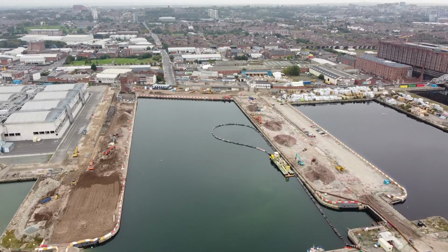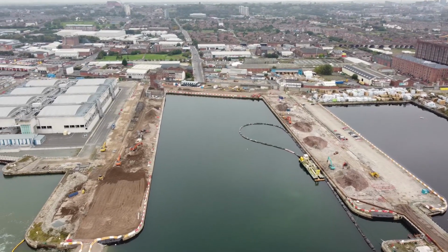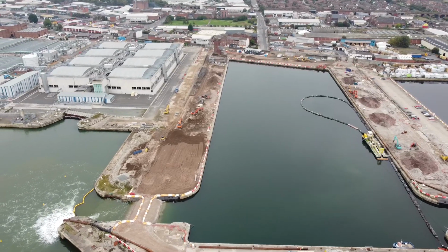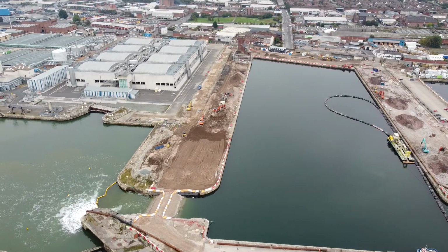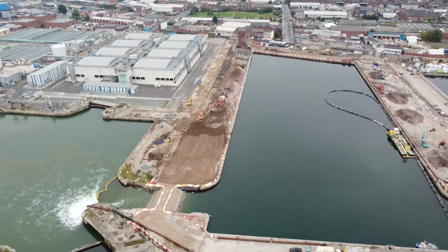Also, as a good point of reference, if anyone's got access to the site, or if you're able to get close to it, have a look at Canada Dock. That is going to be the ideal situation of what Bramley Moore is going to look like once this is all filled in. I will actually put a very quick clip up here.